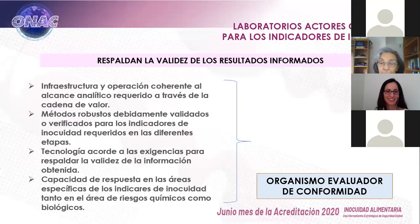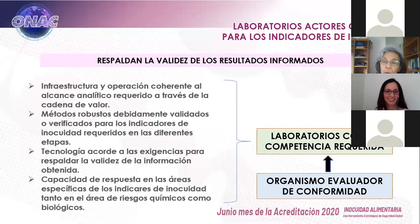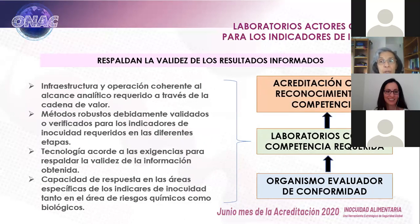Based upon that, obviously, these bodies that assess conformity are laboratories that have the required competencies from the standpoint of what is going to be assessed, how it's going to be assessed, and what is the reliability of the outcome that is issued, because it is the base for all of the action plans. And based upon that, where should we head? We need the backing of the recognition of these competencies of these labs, which are a key link of each one of the stages on the value chain and in production. And in this case, we will also be speaking about recognition of competencies by means of accreditation.